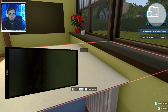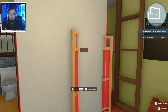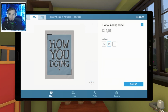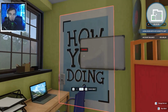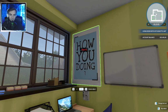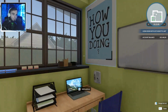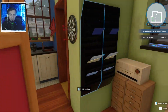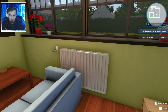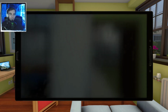Let's do a large one. Wait. Holy crap. Okay, that is a large poster. That is a large poster. What about medium? How does medium look like? Something like this, huh? Let's go small then. Boom. I like crap like that, to be honest. Which is visible behind me as well, right? I guess this will be the only poster for... Yeah, unfortunately.